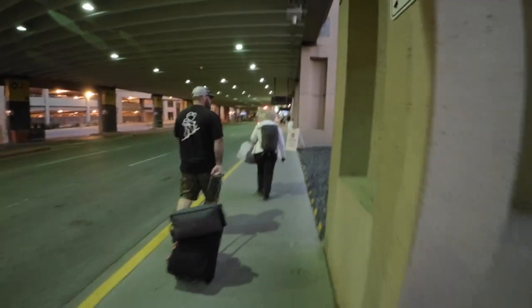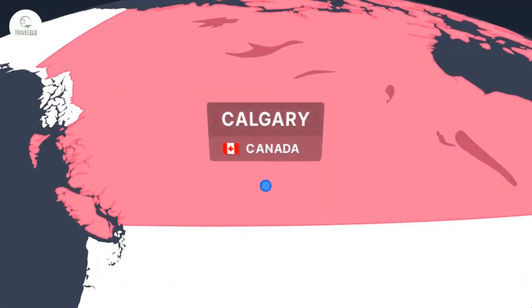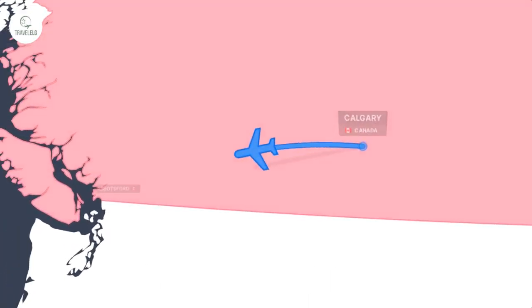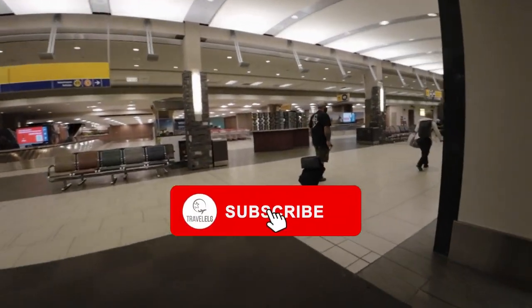Today I will fly a new airline that I've never tried before to a new airport that I've never been to before. I'm flying with WestJet from Calgary in Canada to the small airport of Abbotsford in Canada. The flight will be on WestJet's -8400 and it's an economy class flight which takes about 1 hour and 20 minutes.